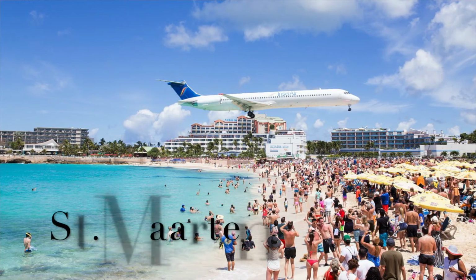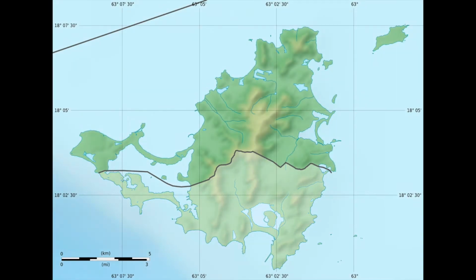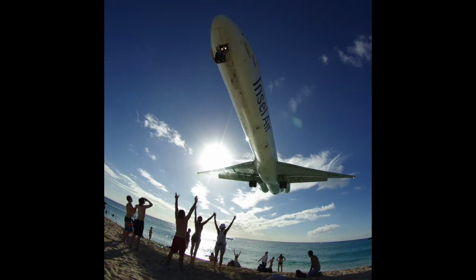Saint Maarten. The island of St. Maarten belongs to two different countries. The southern part, which is where cruise ships dock, belongs to the Netherlands, whilst the northern part of the island is French. It is quite a big island, so you will need a car or a taxi if you want to move between the two sides, or also if you want to visit one of the most famous attractions on the island, known as Airport Beach, to which we will come back in a minute.